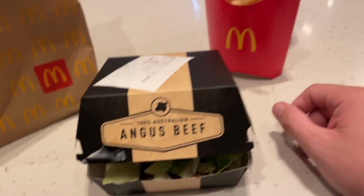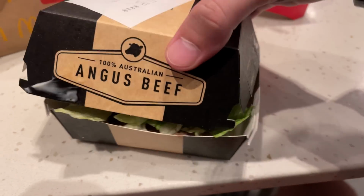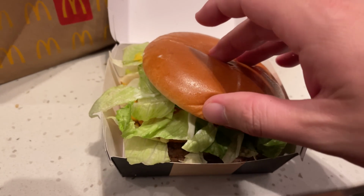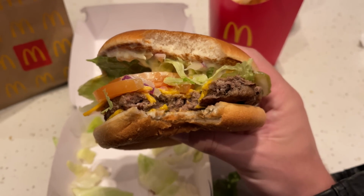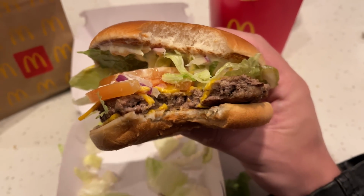Got my Angus beef with French fries, a big Coke. Have a look inside. Oh, the box is hard to open, looks decent. I will try how it tastes. 15 bucks. As you can see, it's actually pretty big and tastes pretty good. I'm going to tell you, worth the money. It could even be slightly cheaper, but look at this, it tastes so good.